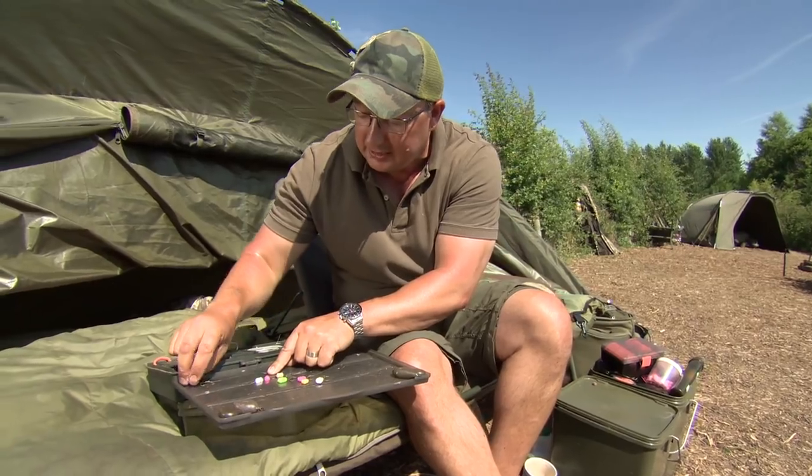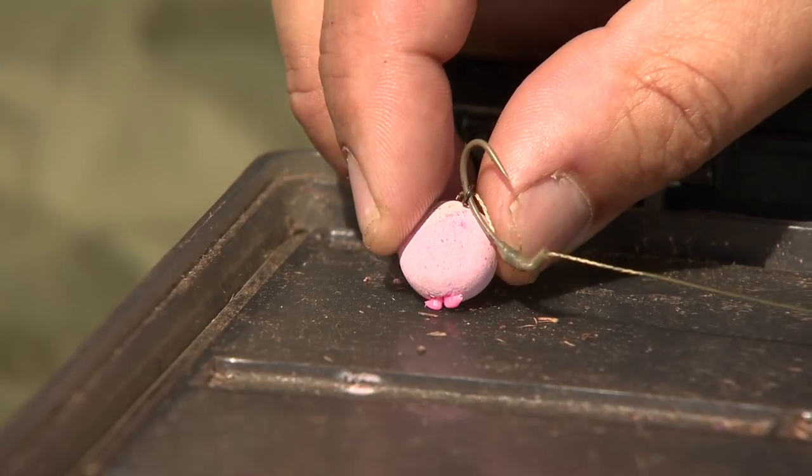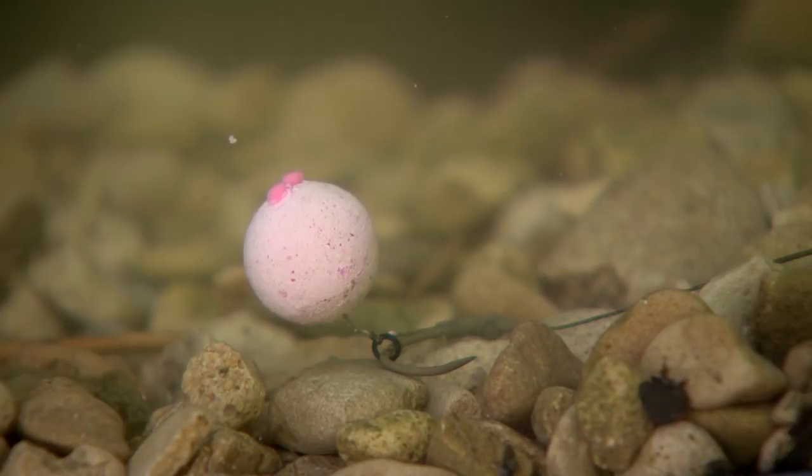If it was just a bottom bait, it could end up sitting like that with a hook above it, looking really horrible, you know, or tangled up. But if it's got that buoyancy to it on top, then it will always sit round that same way.